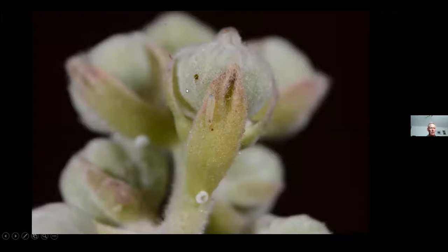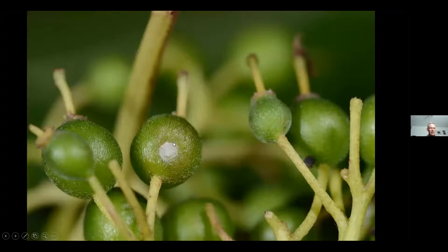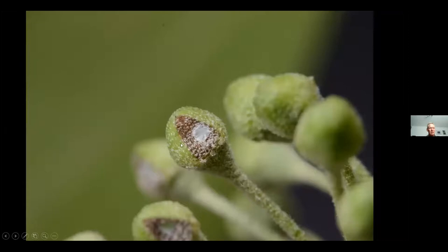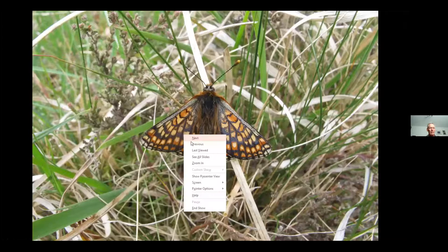And there's one on dogwoods. This one's eating dogwood berries. And this one, it's eaten out the contents of this berry, and then there's this pad of silk over the berry, over the hole. And here's another pad of silk over the hole that it had made on an ivy bud. Oops, sorry. And so I don't know what this is about. It's just something I've noticed.